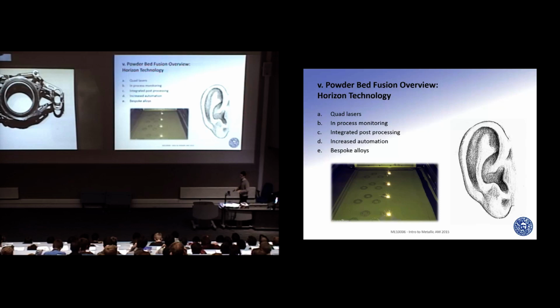An increased level of automation, that's very important too. At the moment, the machines are just modular. They just sit on their own. There's no feeding the parts in. There's no feeding the parts out. It's all done manually. Bespoke alloys. These parts, all materials were designed for other processes. Casting, CNC machine billets.